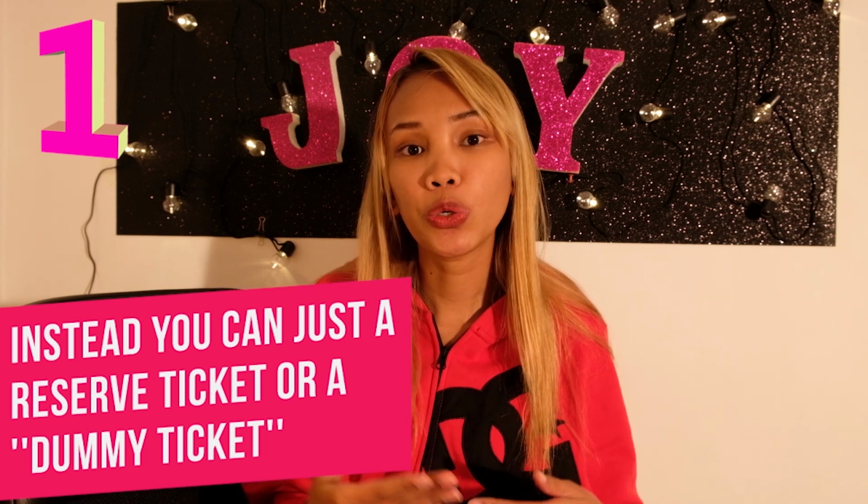It's like you will be reserving a ticket under your name, so that ticket can still be searched by the embassy just in case they wanted to check the details. It will be under your name and it's a valid ticket. So, ang maganda lang kasi dito guys, you're not going to pay for the full price of the plane ticket. You're going to pay only by reserving the ticket.